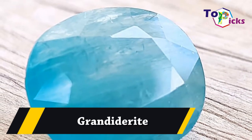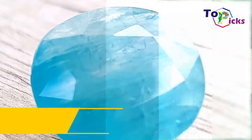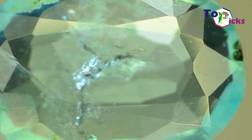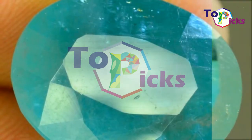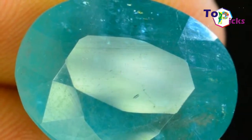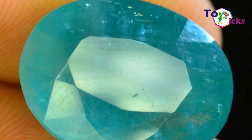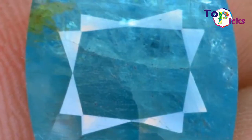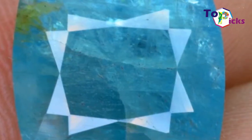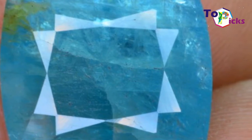Grandidierite. This gemstone was initially discovered in southern Madagascar, but has since been found in other places around the world. For the most part, grandidierite was found in 1902 by French mineralogist Alfred Lacroix, but was named after the French explorer Alfred Grandidier. A good number of these stones are known to be translucent. The rarest or most valuable ones are transparent.